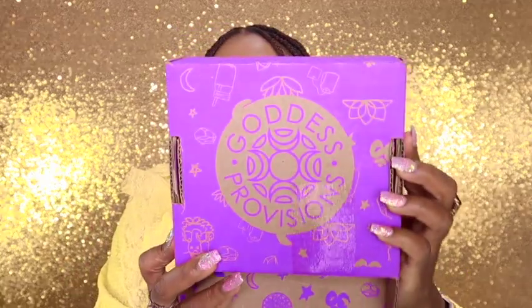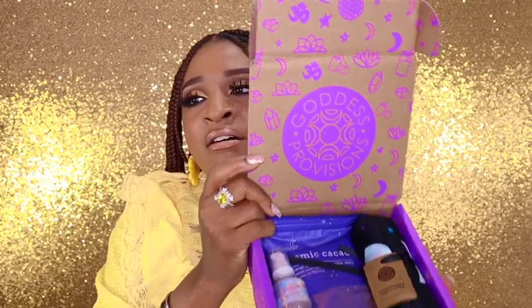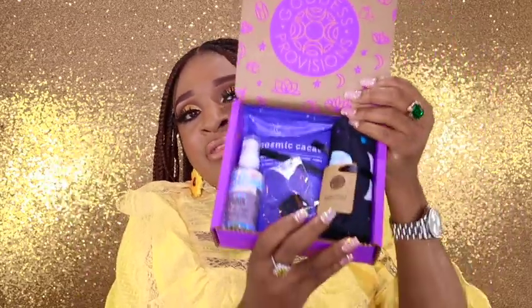This side has my shipping stuff. I crossed it out, but this is what the actual box looks like. It's the same on the front and the back. I always love the inside of the box, and this is your sneak peek. Let's get into the box. On the bottom of the box, they always have the card. I don't know why they always put it at the bottom. I'm guessing maybe they don't want people to spoil the surprise, but there is a card. It's always at the bottom. Alrighty, let's dig in.